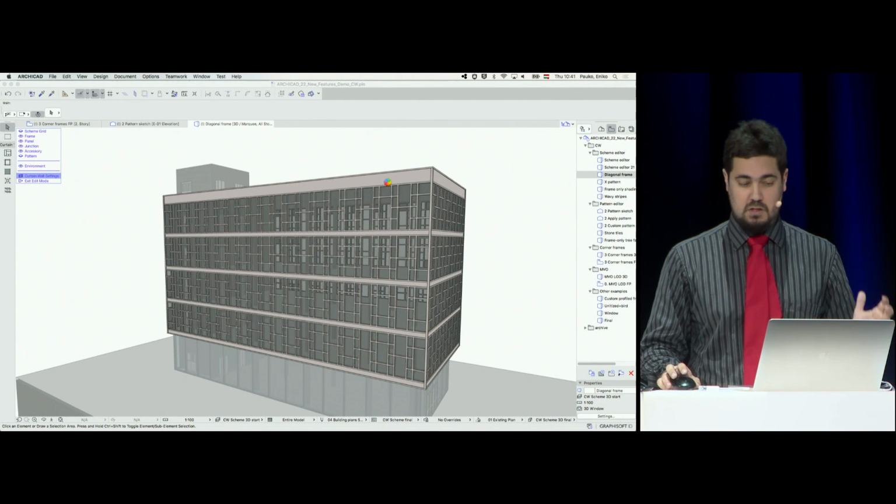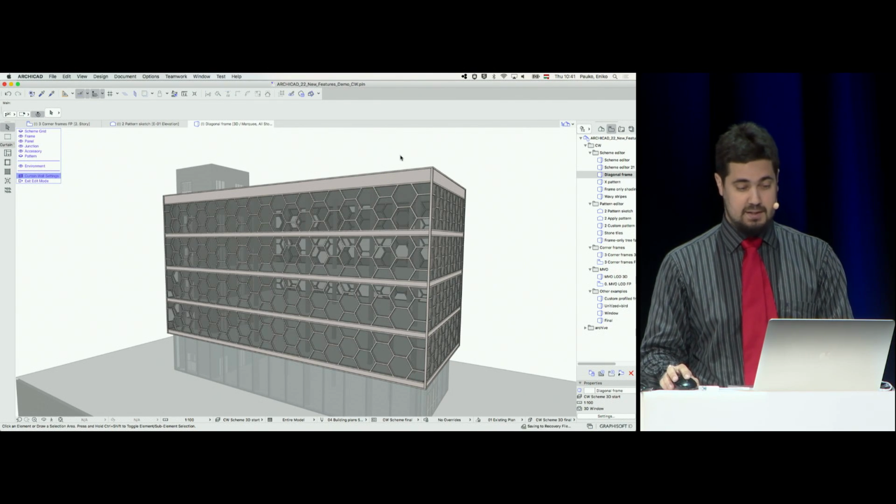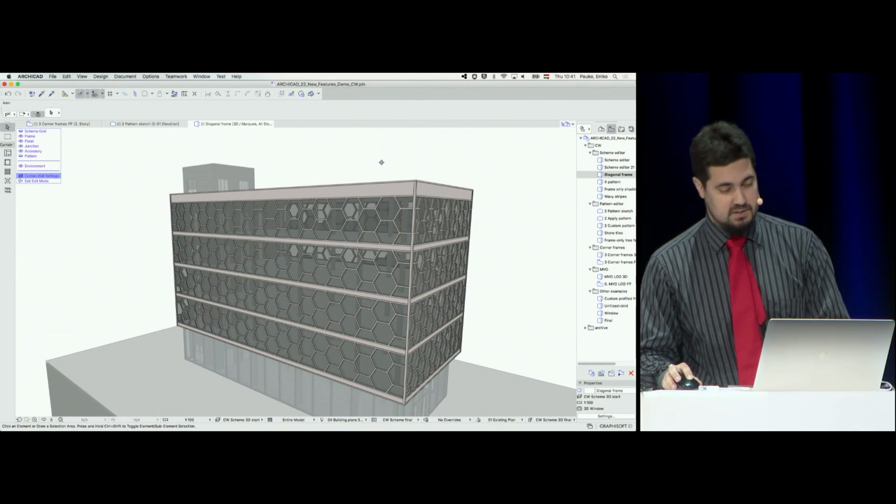That is still an associative pattern, so if something changes in the overall curtain wall geometry, this hexagonal pattern will follow that as well automatically. No need for manual customization.